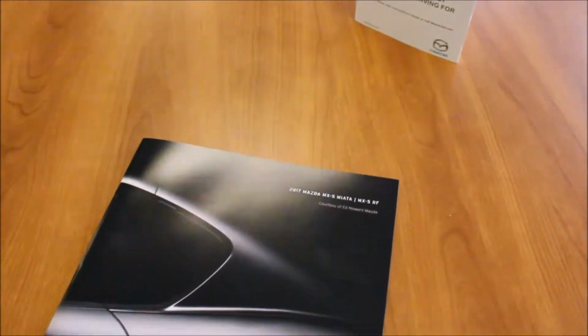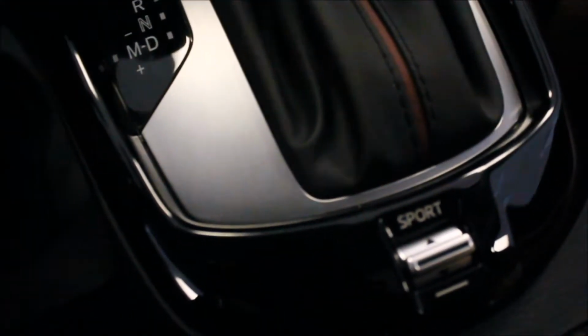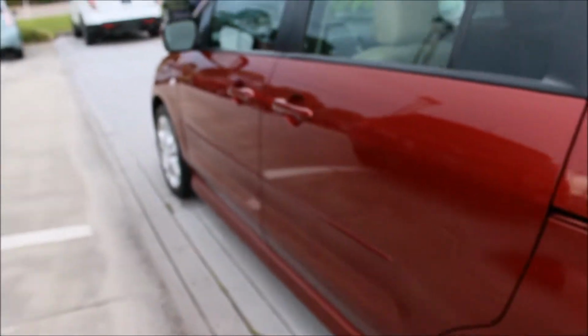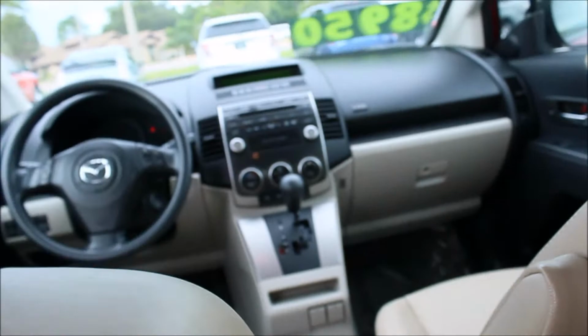I've got the official Miata RF book. In 20 years, this will be worth something. Does this have sport modes now? I wonder how much sportier it actually gets. What is this thing? A Mazda 5, but it looks like a van, but it's too small to be a van. What in the world?